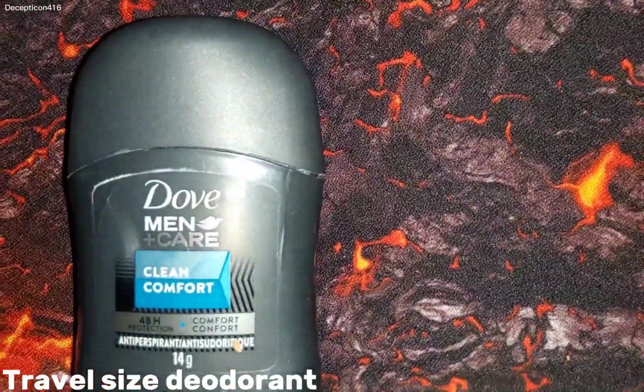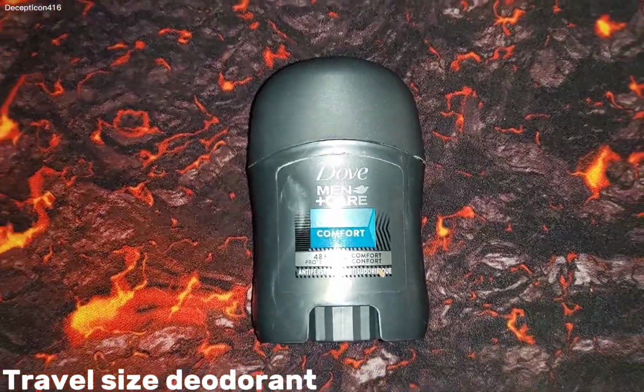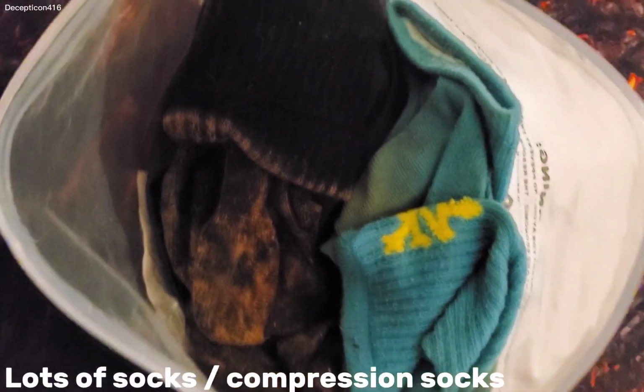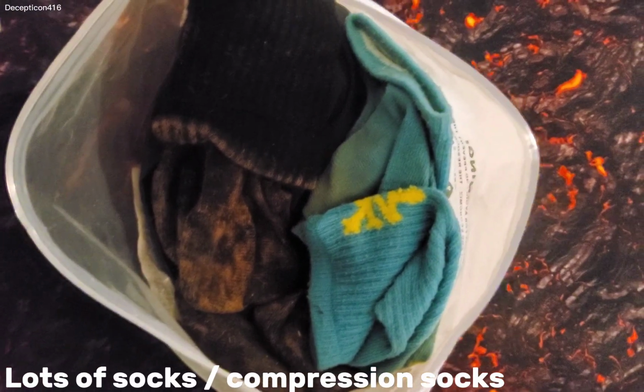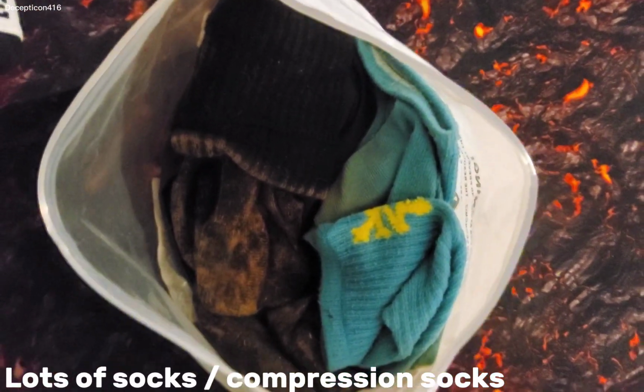Always bring a small travel size deodorant. You can get these for a pretty cheap price at the dollar store or whatnot. It's much better than bringing a big one with you. This one is really useful. Compression socks. Definitely need those if you're going on a long flight, but also just a bag full of socks. The more socks and underwear you have for a trip, the better you are prepared.